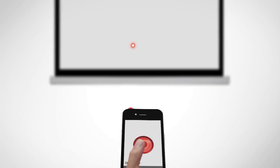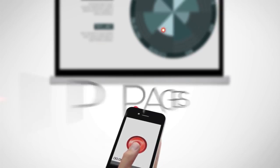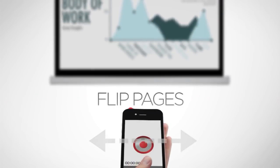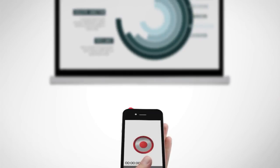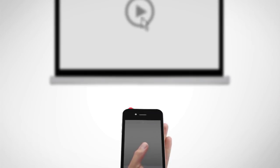Download the iPin app to operate your laser pointer with simple thumb movements. Connect it to your computer, and your iPhone can now intuitively flip the pages of your presentation. With a simple swipe up of your thumb, a cursor appears, and you can interact with your presentation using your iPhone screen as a trackpad.